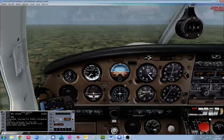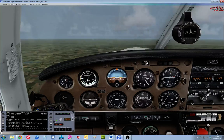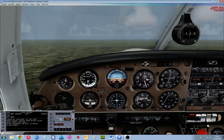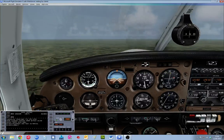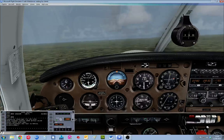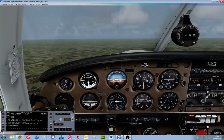Let me see. Okay, the airplane has lost a bit of its altitude. That's due to the pressure changing in Flight Simulator. It changes all of a sudden and then it says that you are on the wrong altitude. That's bad. But there's nothing you can do about it, I guess. Because pressure changes. It changes in real life too, but maybe not that suddenly.